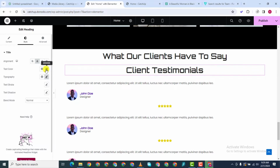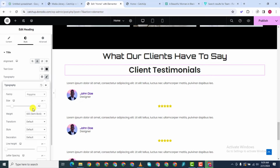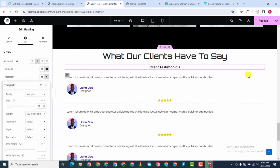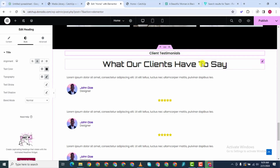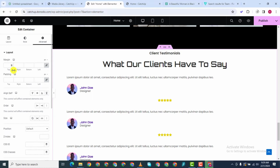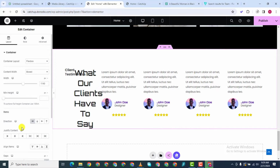But I'm going to make this a lot smaller. I'm first of all going to change the text to Poppins. I'm going to make it a lot smaller. And then I'll increase the top padding to 100. And then I'm going to change this to a horizontal. Okay, you see that's affected all of this.